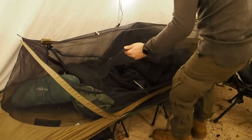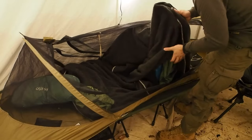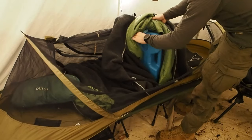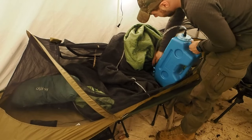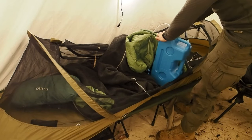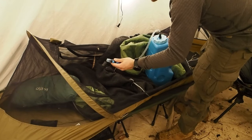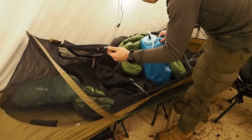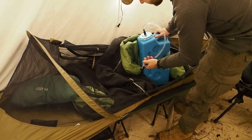But in case this is your first time seeing any wall tent content, I've got a Sagan Life water filter here. It's only about half full now. This next time, heading out tomorrow, I'll be taking this back with us, since it's going to be getting down into single digits, even below zero, with wind chill. And this has a filter in it, and I don't want the filter element to freeze.